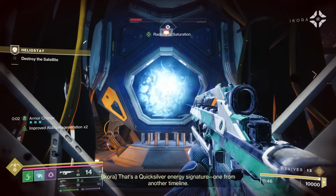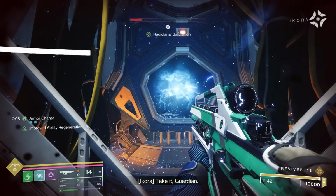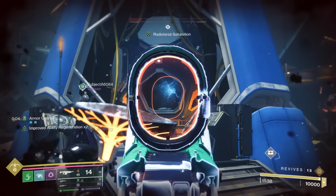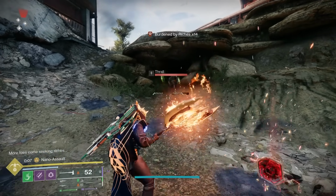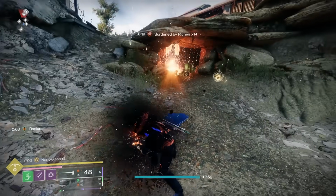My question is, why couldn't she just go to Neomuna, especially with its connection to the Vex network? Is there something stopping her from doing that? Or is this Quicksilver from another timeline more powerful? But the new exotic axe we have seems to be pulled from that other timeline too, the Quicksilver nature of it given to us Guardians to wield.